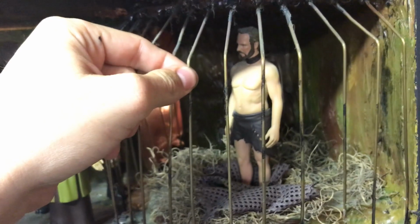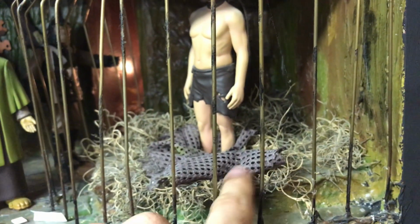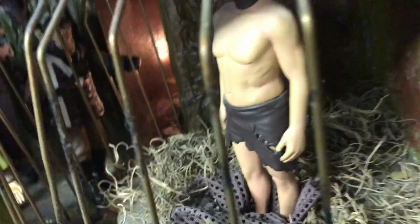All of them are hot glued on. Like I said, it's all acrylic paint. These wires are clothes hangers, and this is just dry moss that you get at like Michael's or whatever. So you can see the hole where he's standing. It's the only way to make him fit.